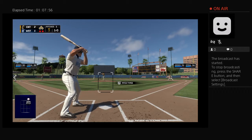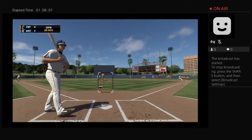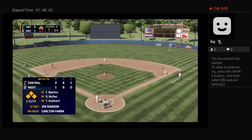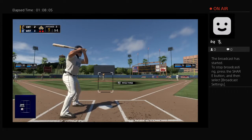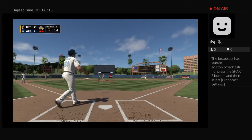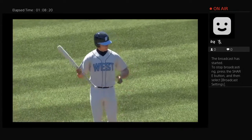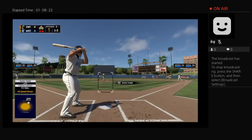Here we go. Let it fire right here. And he fires in a strike this time to make it one ball and one strike. Trying to hold the lead. Here's the delivery. And a ball popped foul to the right side, out of play. He's clearly looking to hit off the fastball and adjust. That's a pretty good swing after seeing two fastballs now in a row.